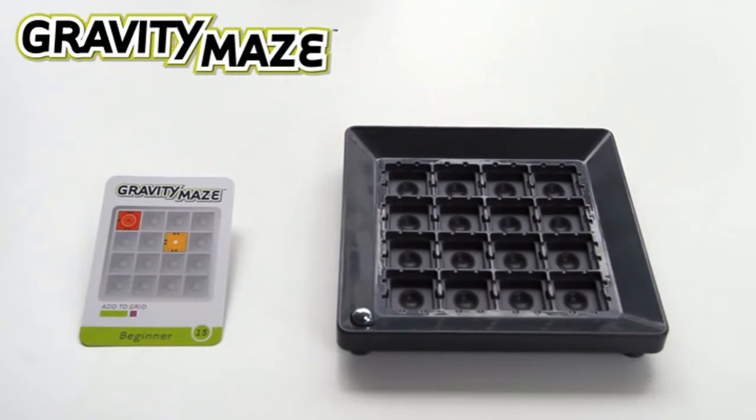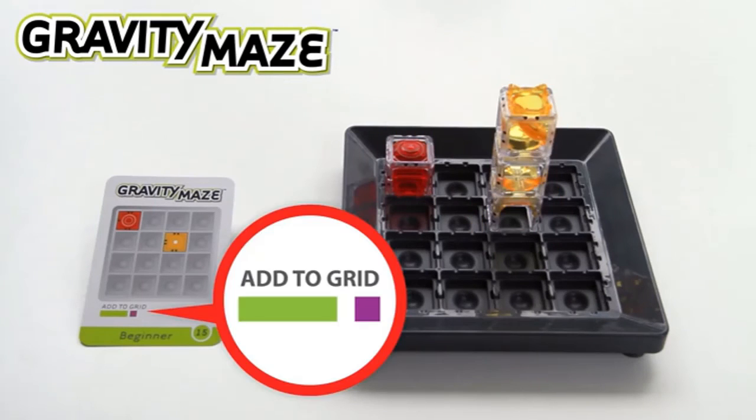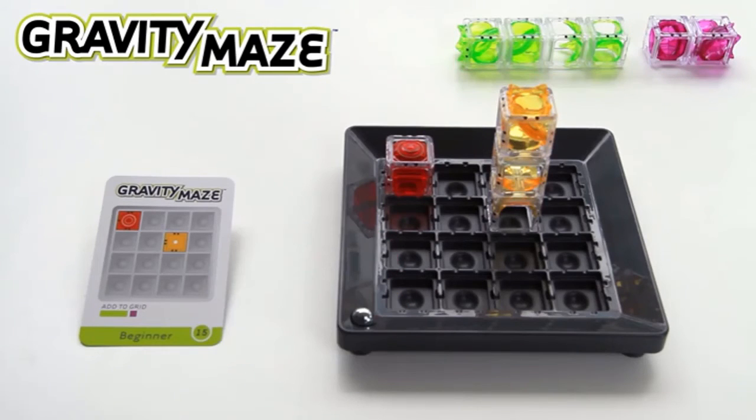Your goal is to get your marble to the target tower by creating a maze using the tower shown on the card. Set up your grid as shown on the card, and collect the towers indicated here, under Add to Grid. Set aside the remaining towers. You won't need all of them for every challenge.